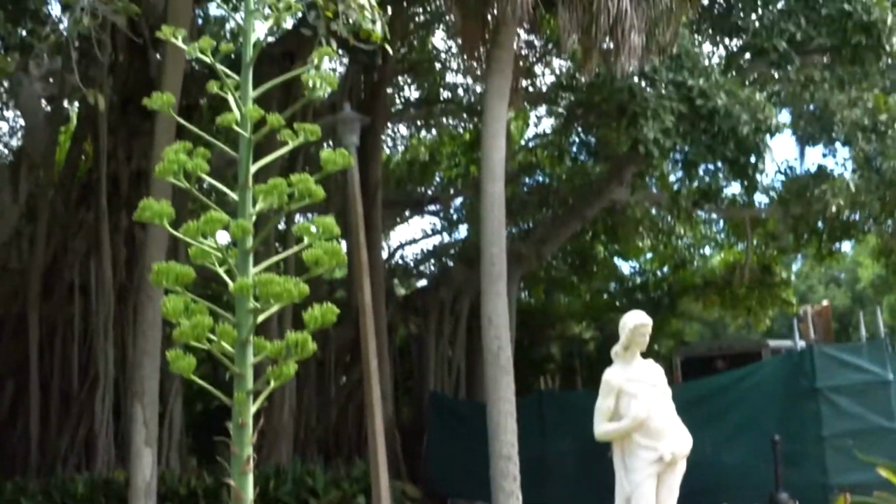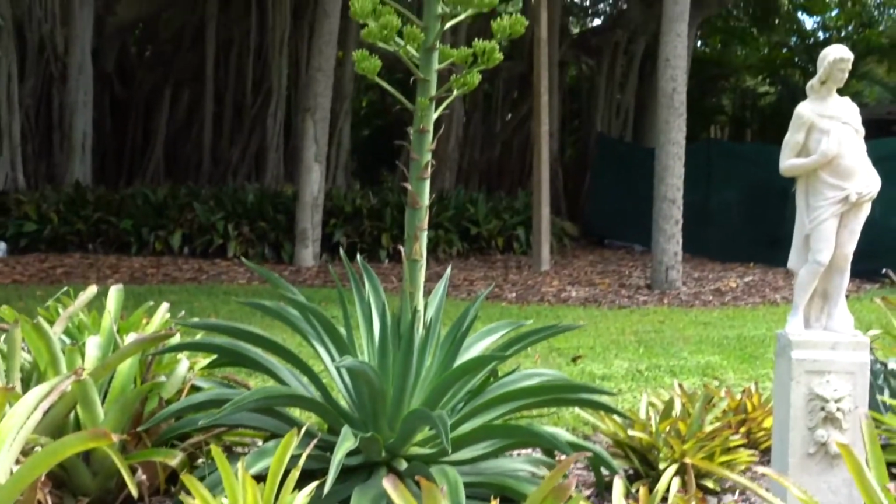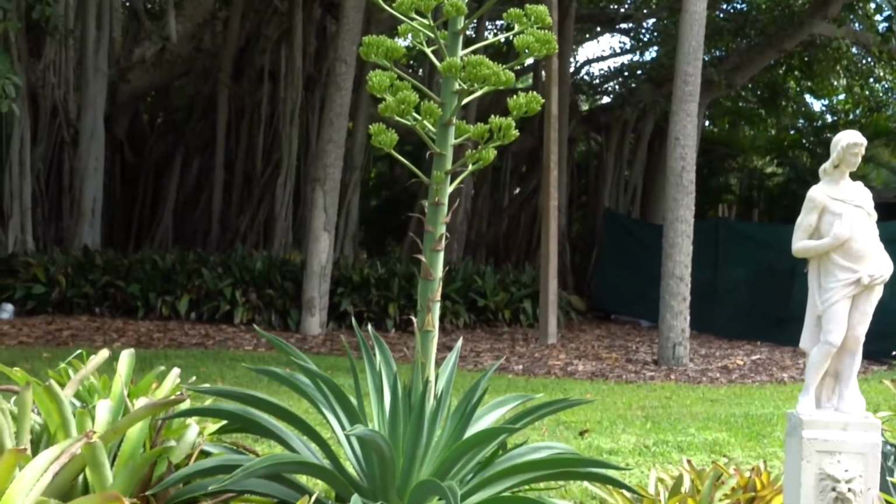That's like a century plant. That's what it looks like, but a really old one. Oh, it came out of that thing. Yeah, I've never seen one that big. Me neither. Those grow a lot in Texas.